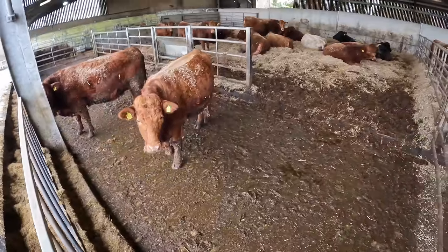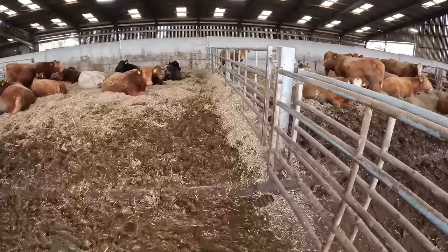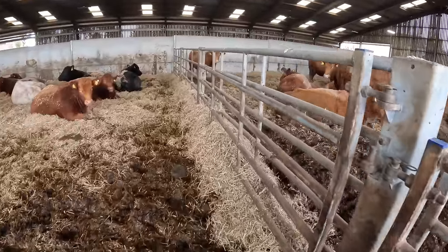Right, we're interrupting foragers because there's a cow here that's been trying to calve for a little while. She's not getting on with it.